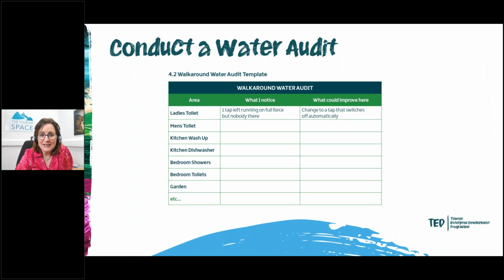We all see that happening. Somebody has used the sink and the tap is still running. What could we do? We could change to automatic switch-off taps, for example. You might get into the kitchen and see the tap is running while somebody's busy doing something else. If we switched it off, would that make a difference? And so on around the building. You'll find as we talk to the action area, some of the biggest areas for water saving, not surprisingly, are in people's behavior, yourself, your staff, and your guests.